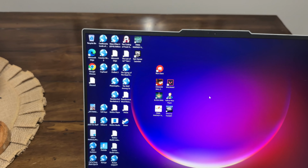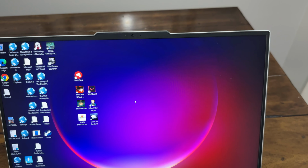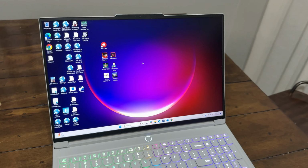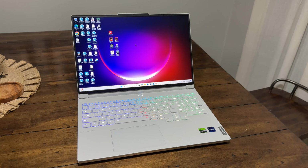Say hello to the Lenovo Legion 7i. And this, I think, is one of the best gaming laptops you can get here in 2024. It has impressive power. It has a great graphics card. It's got plenty of RAM. And it's got a lot of other great things going for it, too, like this beautiful 16-inch display.